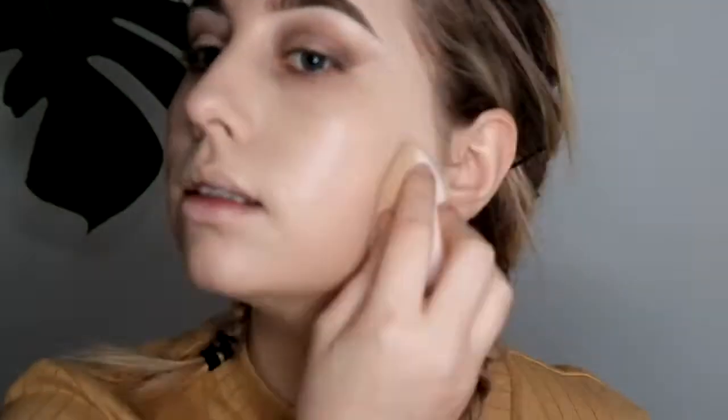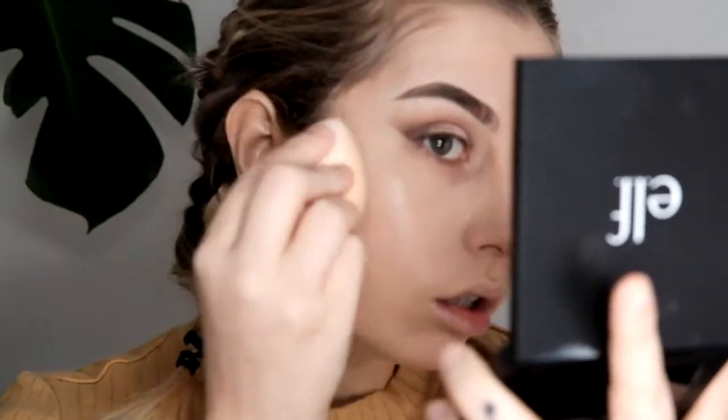I feel like it's a little dark. You might not be able to see on camera. They need to work on their shade range. Like, just open it up a bit. Their shade range caters to tanned white girls, honestly. Not even medium skin tone, just tanned white girls, because their things are really orangey-based.